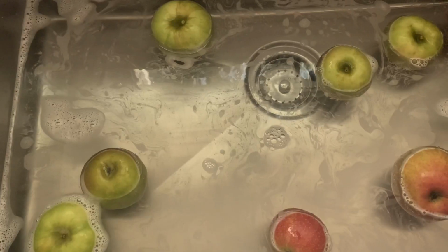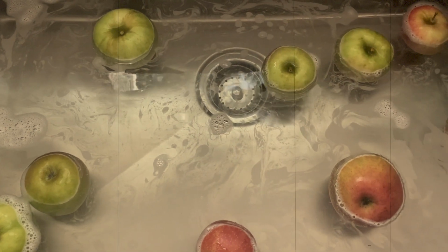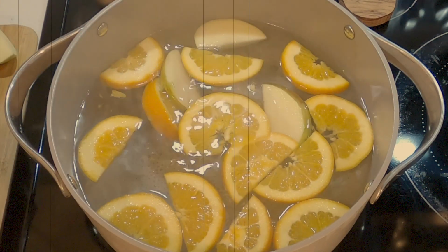I went home, I washed my apples, and then I decided to do a simmer pot. I've been seeing these a lot, but I have never tried one. And after doing this one, you guys, I honestly cannot believe I have not tried one.